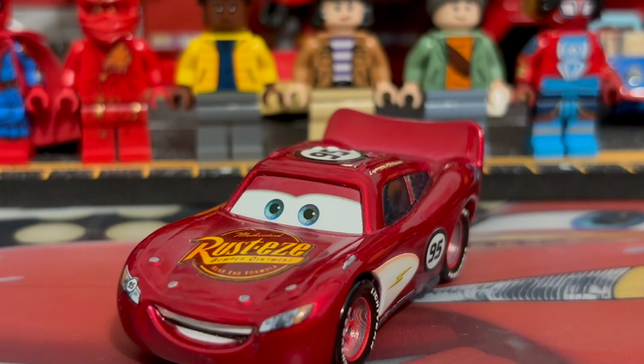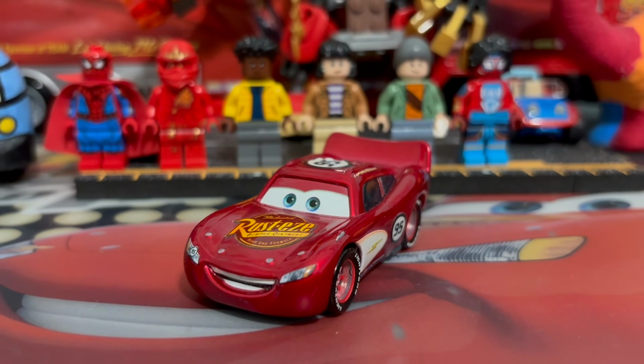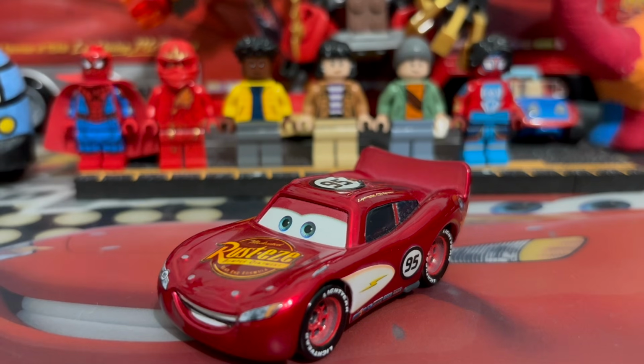But yeah, that about does it for the review and comparisons of 2026 Radiator Springs Lightning McQueen. You guys should definitely get him. He's honestly not too terrible. I think if he had more silver and the bolt on there, he would have been the best OG McQueen out there right now. But as is, he is a 7.5 out of 10. Not terrible. Not terrible at all.